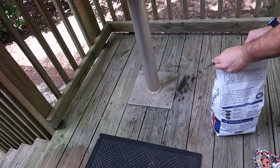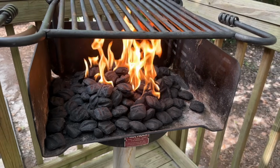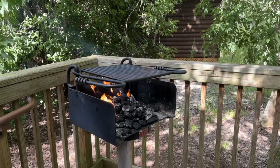Charcoal, step one. Relax. Sam is going to grill. He's gonna grill burgers, sausages, some corn. I don't know. Whatever we have to grill. Alright, getting started. It already starts to smell like campfire, so that's a good thing.